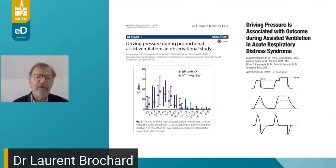And going back to our driving pressure, during PAV, this is very easy to measure because it's done automatically by the ventilator, the driving pressure. And it was interesting to see in this series of patients recorded by Dimitris Georgopoulos and his group that most patients under PAV maintain a driving pressure in a very safe range. You see between 6 and 10 centimeters of water, even if they were initially classified as ARDS.